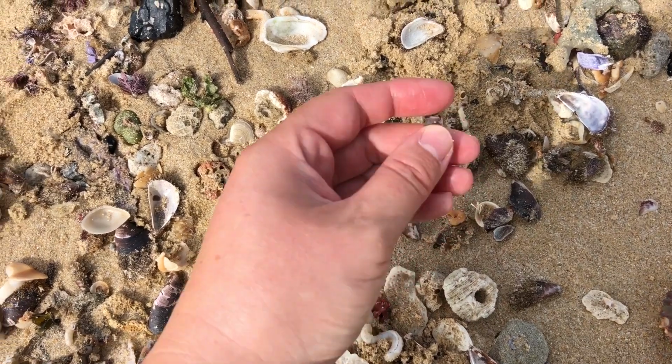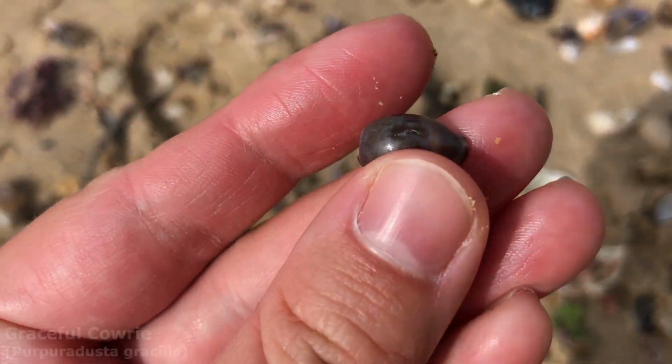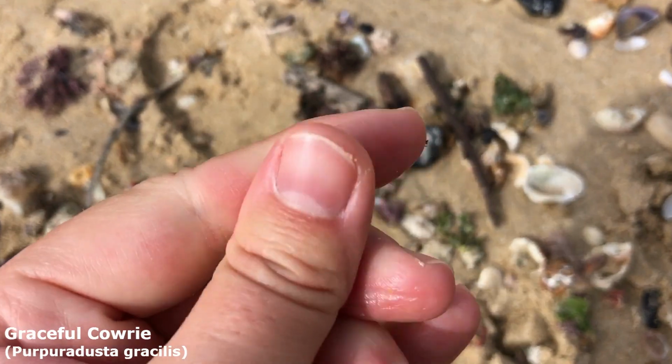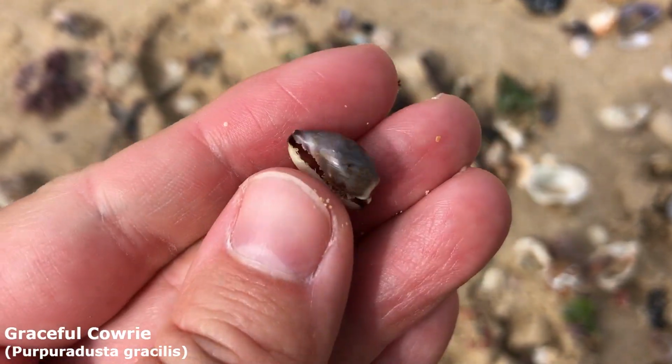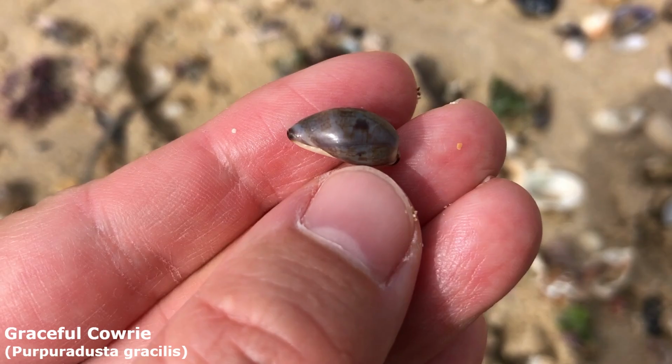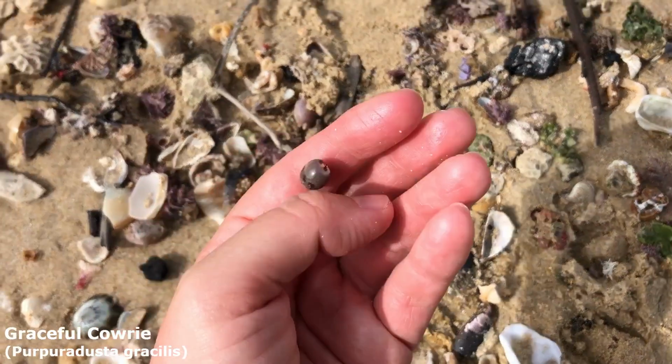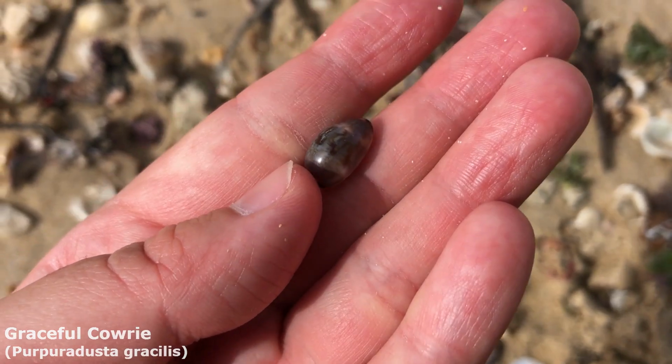You know, I think this is my first graceful cowrie today. That is very, very interesting because I never usually go so long without finding at least one of these. It is another subadult shell with all of that color wrapping around on its base before growing its full thick base. Oh, there we go. And yeah, it's going to come with me if I can keep it in my hand.